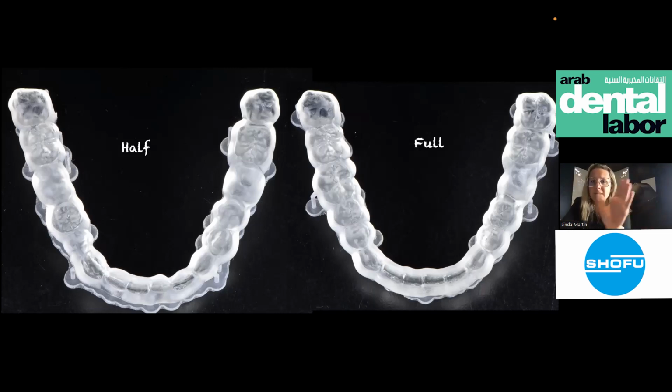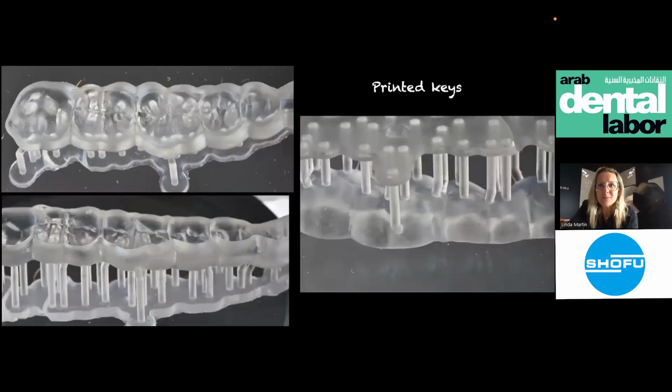So there is one full and one half. And the first I will put in the mouth is the half. I will take off the excess, and after we'll take the full to complete. Okay? I will show you. So this is the printed keys. We can see the project in the upper side of the teeth.